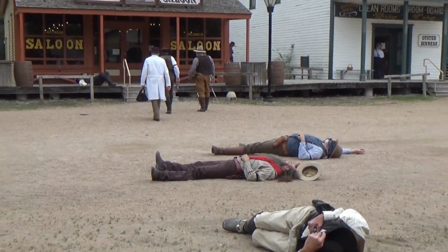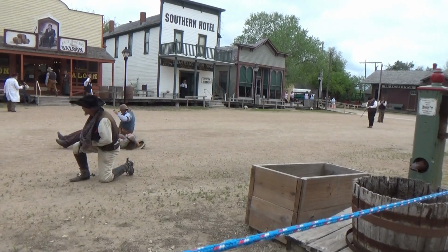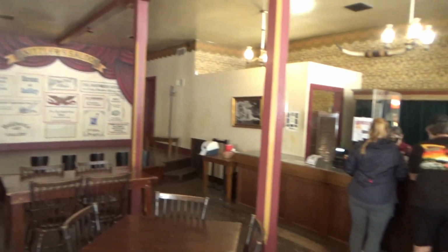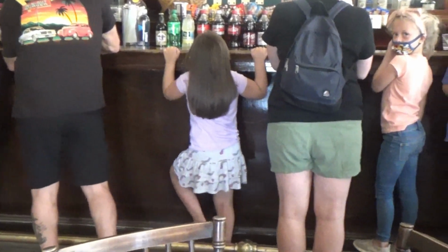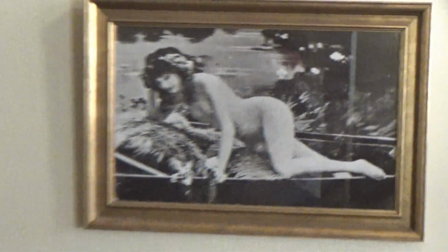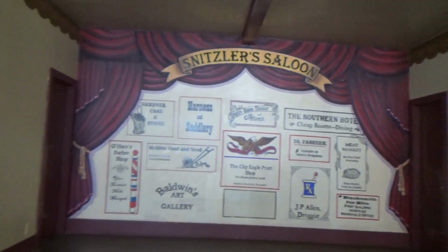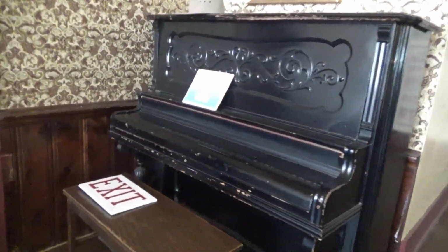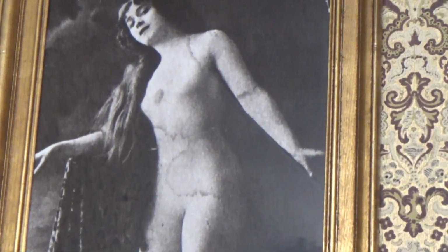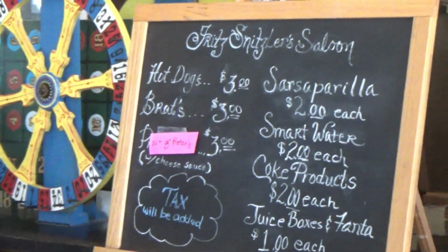Yeah. So there you have it, ladies and gentlemen. This is inside the saloon. They must not be checking IDs today. That must be one of their entertainers. I think that would be an exciting show on the stage here back in those days. Piano man. And this lady. It's an interesting costume. They're serving drinks and snacks. And here's their lunch menu.